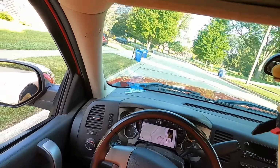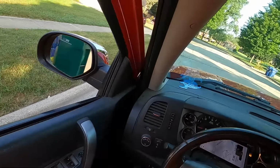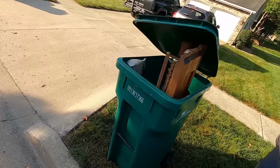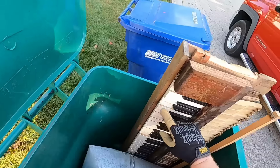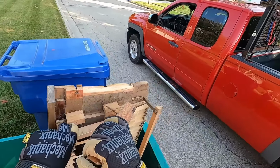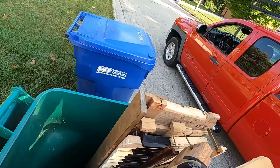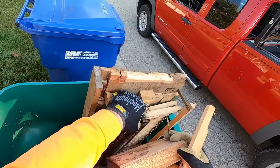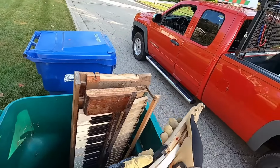You might remember last week, this house had a piano. Half a piano in the trash. Well, today I think it's the other half. I just wanted to take a quick look. Hey, there's some metal. I didn't notice that. Wow. Ebony and ivory. I want one of these. And I want one of these. Can I get it off? I can. Cool. Is that beyond cool or what?